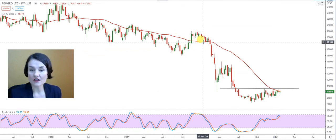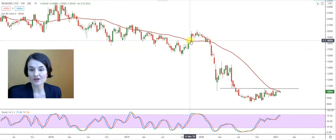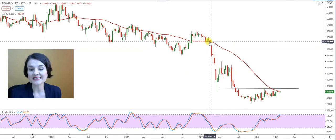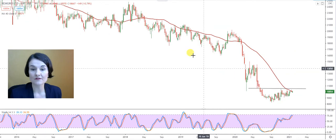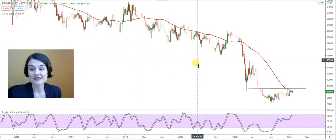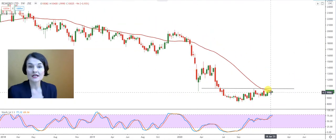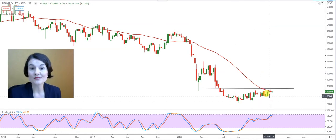We can see the previous time Remgro tried to fight this 40-week moving average was back in November 2019 until February 2020, and it couldn't change and keep it as support. It did for a couple of weeks, but then the selling pressure just took it to lower levels. And previously as well, in February 2019, same story. So if Remgro can change this 40-week moving average into a support and start to consolidate above it, coming from such a low base, that will be seen as very, very positive.